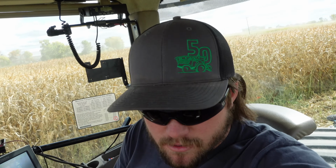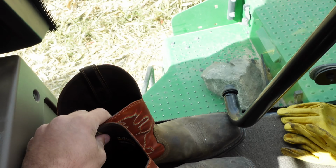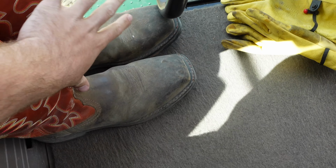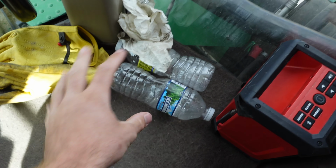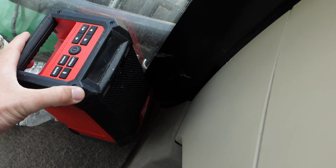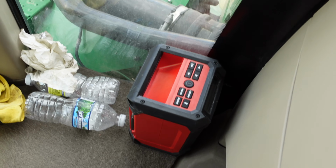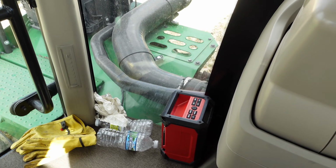Hello, everybody. I'm here to give you a little bit of a cab tour. Got my boots right by the door. That way, you know, you step in, keep all the dirt right here by the door, that I can sweep it out. Same with the gloves, my trash pile. This is my Milwaukee radio. I like to use that at night when I'm servicing or in the morning or whenever we break down. Gotta keep the good vibes going.